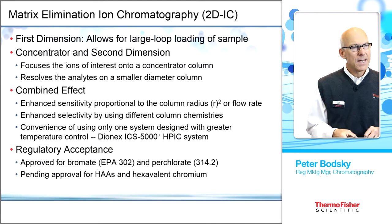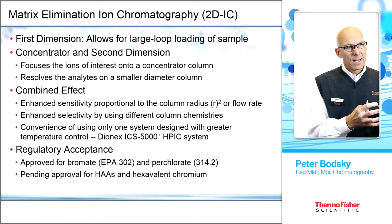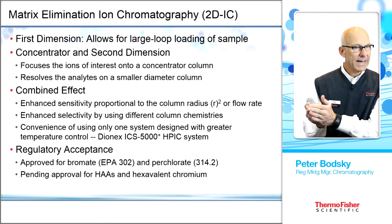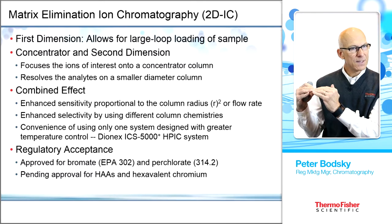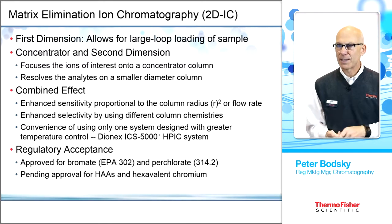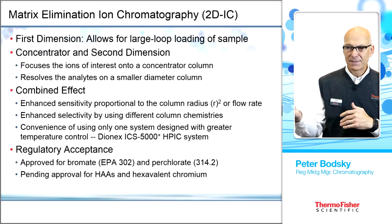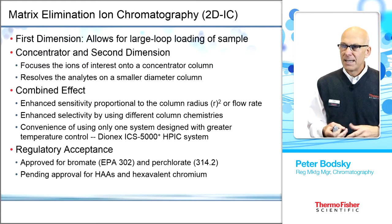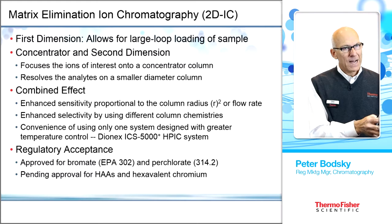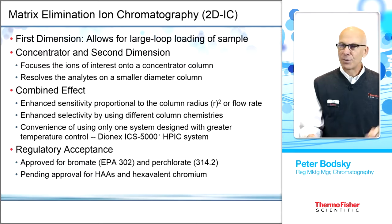Just to re-emphasize, in the first dimension we're doing the large loop component, which is typically a 4mm injection. In that 4mm separation, we're doing a matrix elimination. We're knocking out the matrix and trying to focus the analytes of interest. That concentrated sample then goes on to the second dimension separation. This combined first dimension, second dimension separation allows us to enhance sensitivity, improve selectivity, and eliminate the matrix, and we can do all of that under one packaged system. It doesn't involve hyphenated techniques like IC-MS. There's no post-column addition. It's all on one complete system.